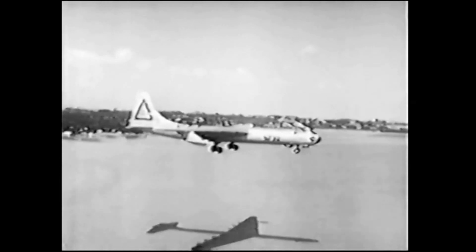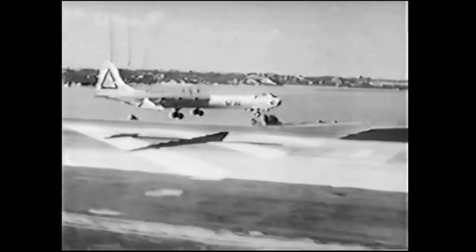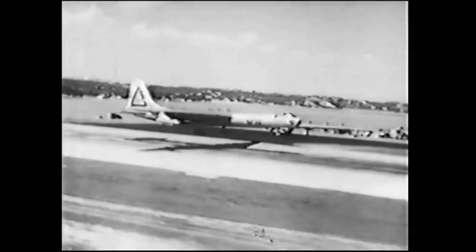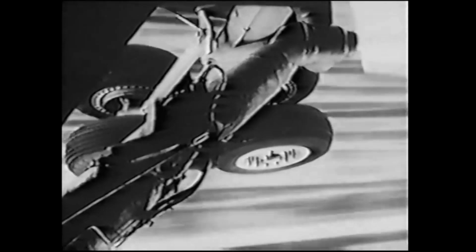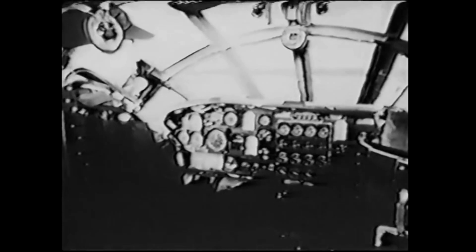The last big job falls to the pilot, setting her down. When you bring 1,700 tons of airplane into a runway at well over 100 miles per hour, it's putting it mildly to say that you do it with care. You get your wheels down in plenty of time and get ready to use all the runway you can get. Then you ease her down. Everyone waits for the squeal that will tell you when the big wheels have touched the runway. And that's it. A puff of smoke from the tires and you're home again.